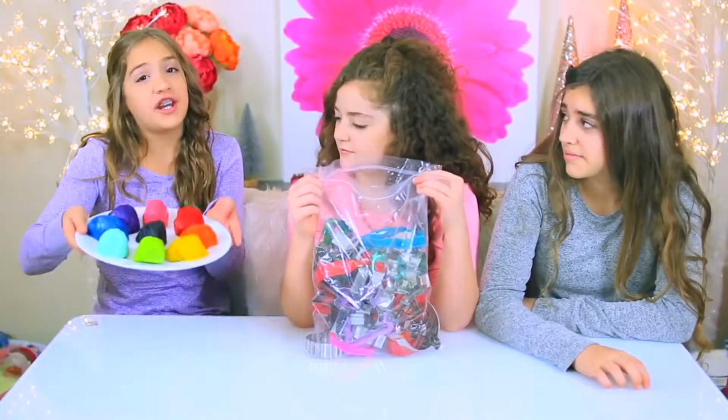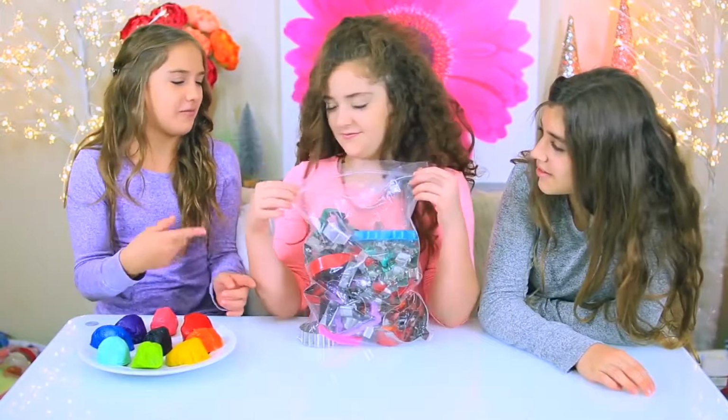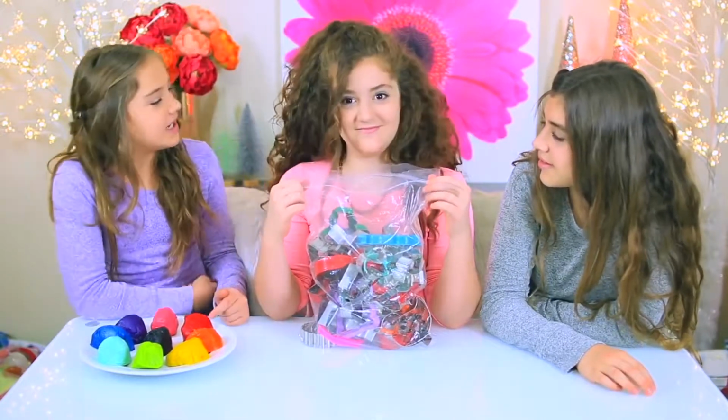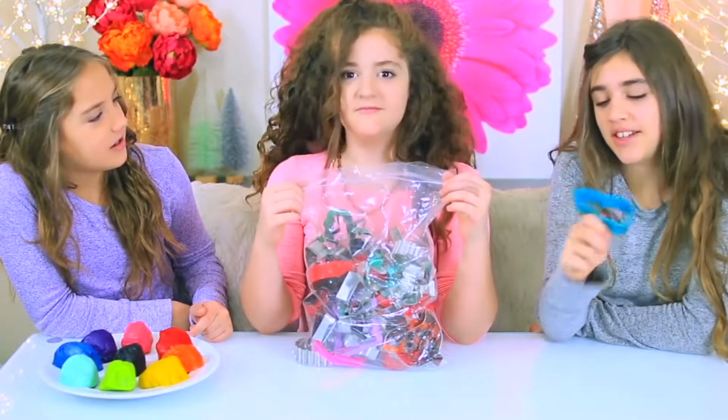We have our cookie dough, and a huge bag of our cookie cutters. Julia, not all of them are Christmassy. Yeah, but you know what? I think this one's pretty Christmassy.